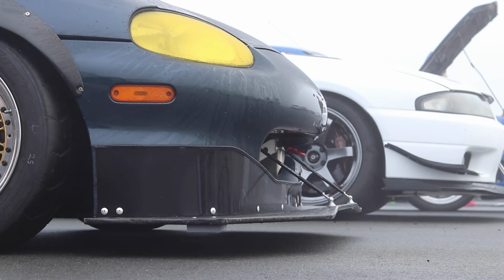This is the final round of Superlap. I've got absolutely nothing to gain and nothing to lose, so we've thrown everything at it. We've added a new splitter to the front of the car, and I've made some cuts to the car, cut some guards out, so maybe to help the airflow from under the wheel, just to reduce some drag.